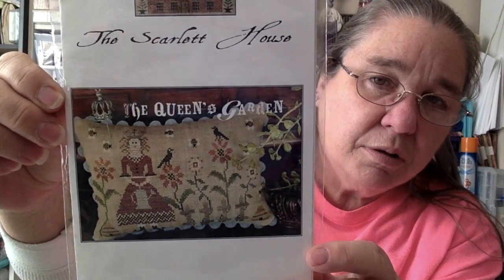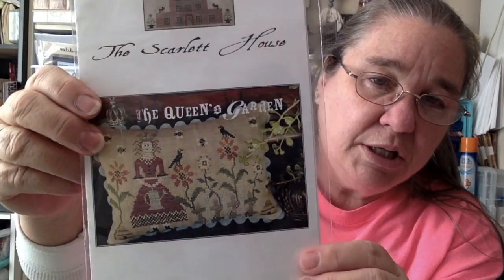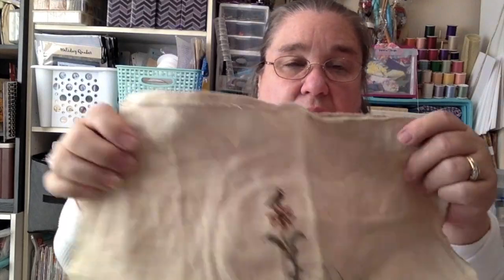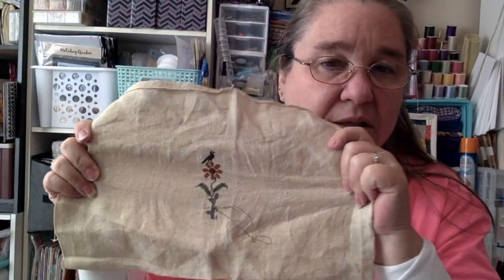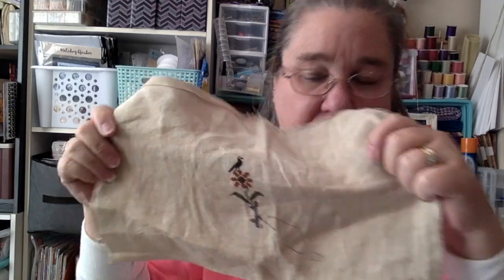All right. WIPGO number 21 was the Scarlet House, the Queen's Garden. I started doing some stitches on this because I had to have so many stitches in it for no new starts. I'm stitching on a piece of 36 count. I got it at Keepsakes up in Ohio during the last Stitch Con. So I've got some start in here, but not a lot. I've got to get working on this. This is very easy to stitch on, believe it or not, for it being a 36 count. I am very pleased with it.